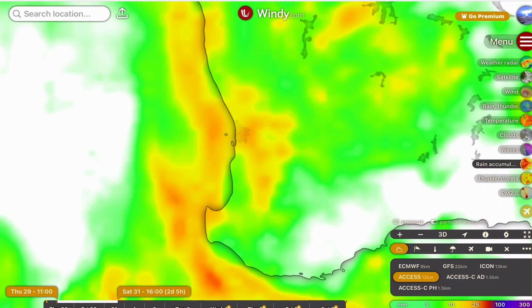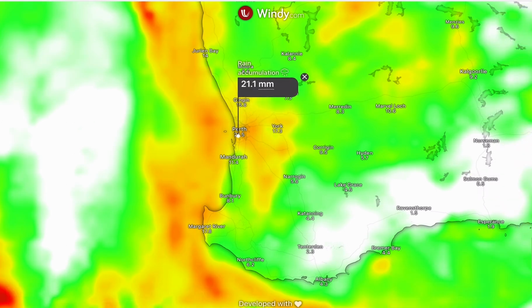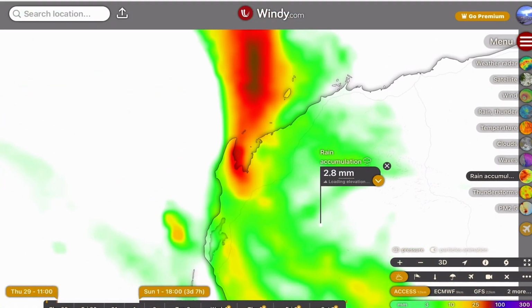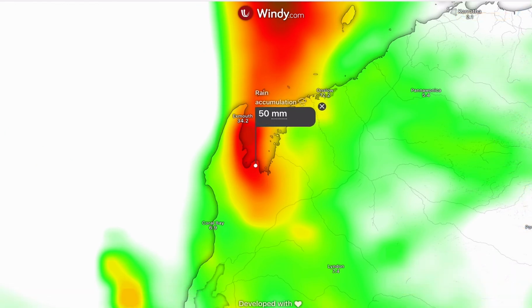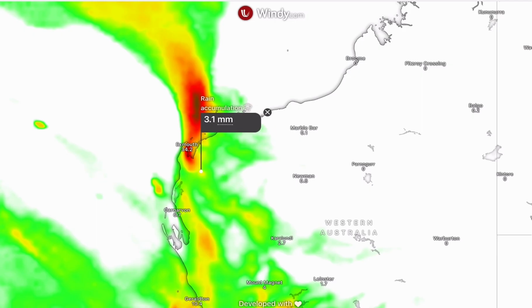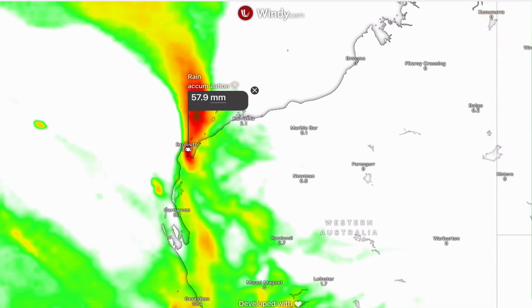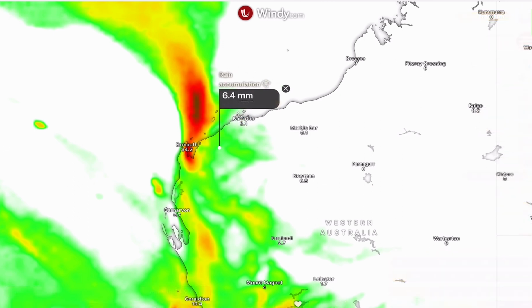There's the ICON now for southwestern Australia just until Sunday, June 1st. It has some 21 millimeters in Perth, some 23 in some spots there. It does have, near Exmouth, further north in Western Australia, 34 millimeters, 50. It doesn't have that surge of moisture like the European, but it might come later on as that front arrives on June 2nd. But it does have a few storms in spots of Western Australia near Exmouth and other spots there.